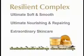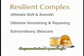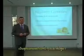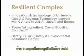This new range of products gives you an ultimate smooth skin feel, and it gives a long-lasting effect, reducing wrinkles and lines, and gives you extraordinary and superlative skin care. And why does it do this? Well, there are three reasons. And the three reasons I'll go into in depth a little later.